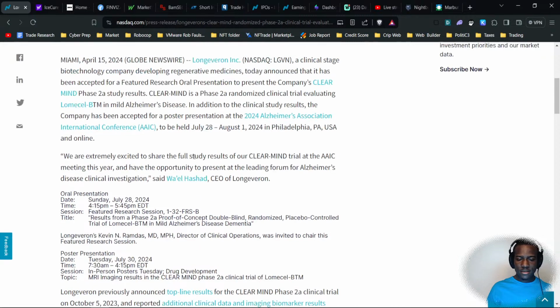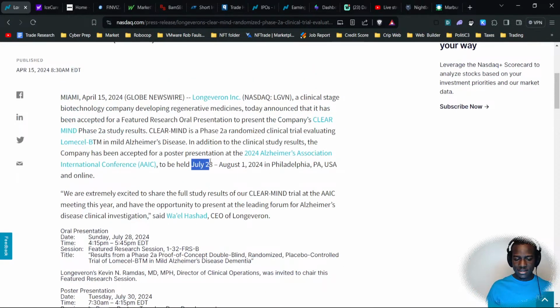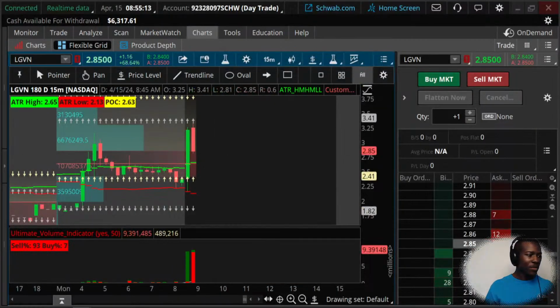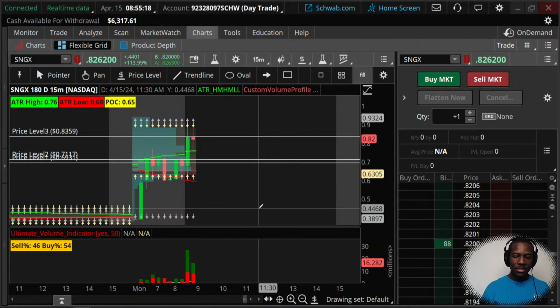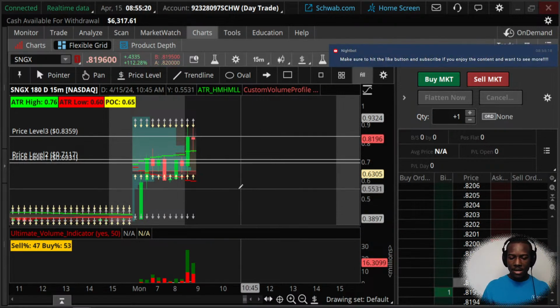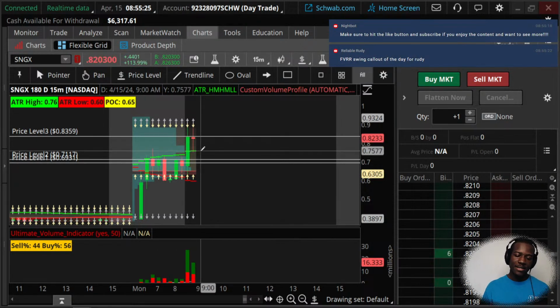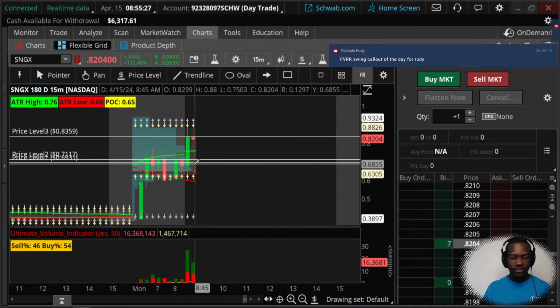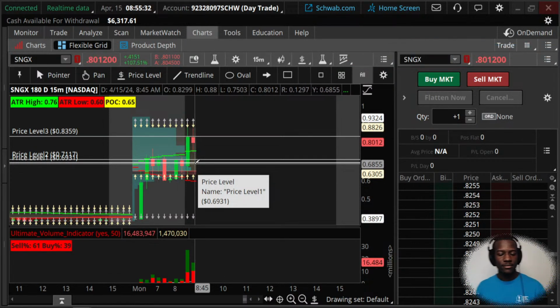Okay, so yeah, if you play medical stocks, I would definitely just put it on your watch and keep this date in mind, July 28th through August 1st. We'll see how it moves today. LGVN up there. SNGX has not given up that 75 yet, still looking quite bullish to me. I would just put my stop at 75 and say, okay, if it breaks that, I'm just out. I'm just going to lose 5 cents, it's whatever.